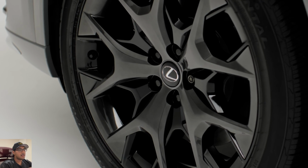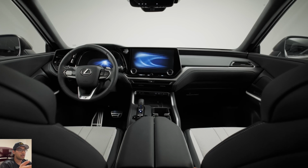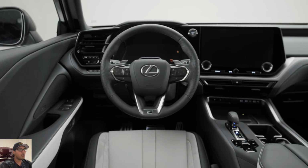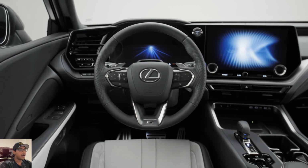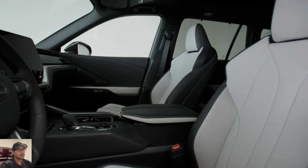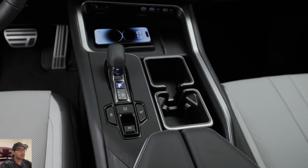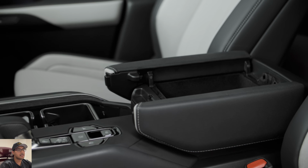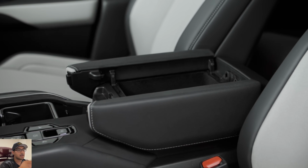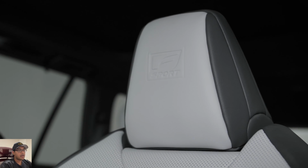You step up one level to the TX 500h, and that comes with Direct4 all-wheel drive and a 6-speed automatic transmission. You get the 2.4 liter turbo engine mated to a hybrid battery pack, producing 366 horsepower and 409 pounds-feet of torque. It gets 24 mpg combined. And you go all the way to the top, you get the TX 550h Plus, the plug-in hybrid with the 3.5 liter V6 engine. That has a CVT transmission and Direct4 all-wheel drive as well, with 406 horsepower. You get a combined EPA estimate of 30 mpg with 33 miles of pure EV range, which is amazing. This is a massive vehicle, by the way.